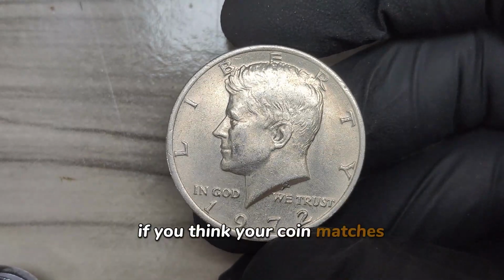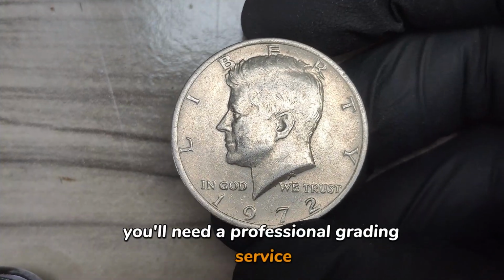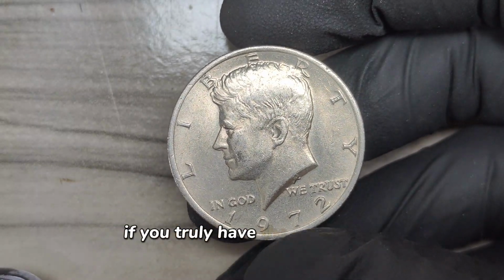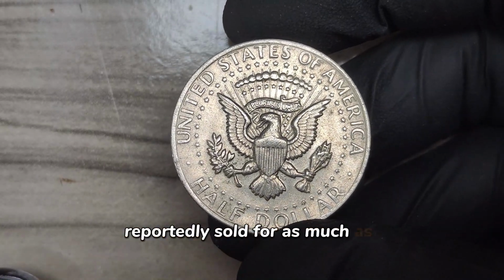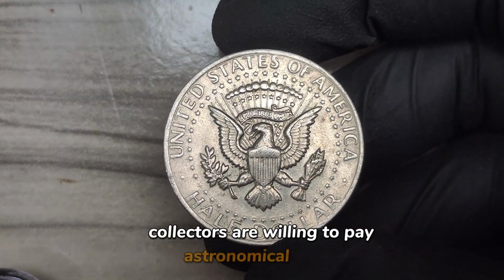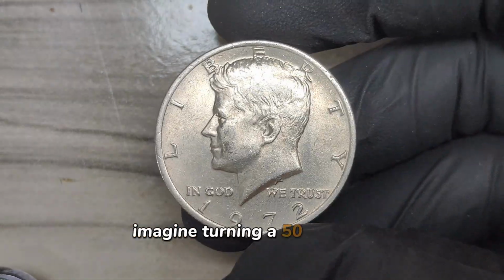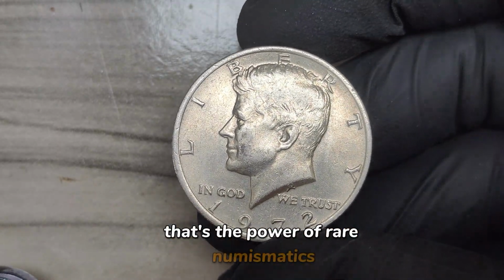If you think your coin matches these features, don't rush to sell it. You'll need a professional grading service, like PCGS or NGC, to verify its authenticity. That's the only way you'll know if you truly have the million-dollar variety. One of these coins reportedly sold for as much as $1.5 million at auction. Collectors are willing to pay astronomical prices for rare minting errors, especially when tied to such a historic coin series. Imagine turning a 50-cent piece into a retirement fund. That's the power of rare numismatics.